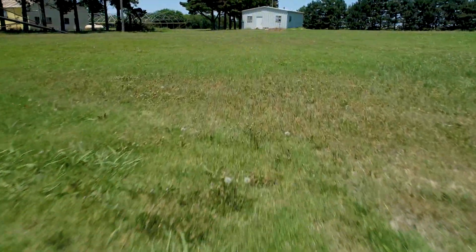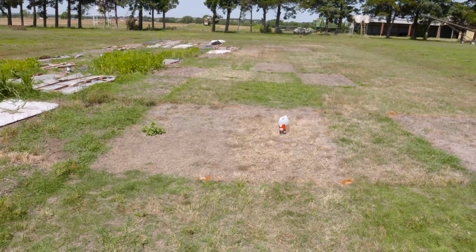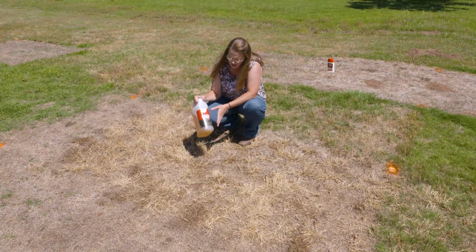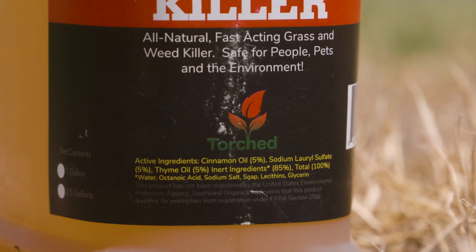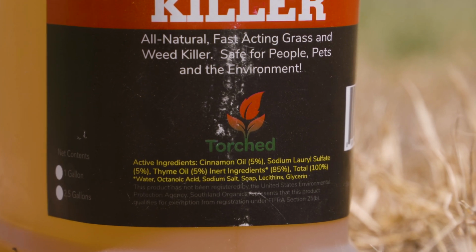Now, as we look across here again, you can see that there were some other variations, some that did some damage to the Bermuda grass and some that didn't do anything. In fact, it seemed to almost make them greener in some situations. But there's one other treatment that I want to bring to your attention, and this is a product called Torched. It's Torched Weed Killer. Now, this is an all-natural product, and so you'll see on this bottle that it's got a disclaimer on here that it is not a registered EPA herbicide.